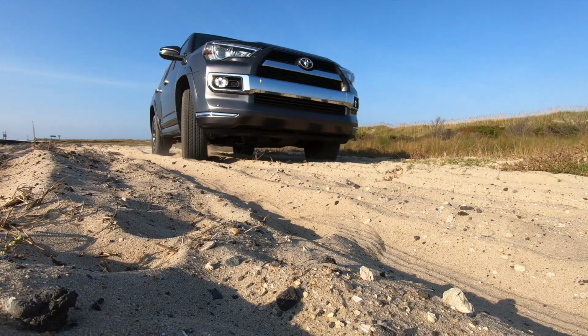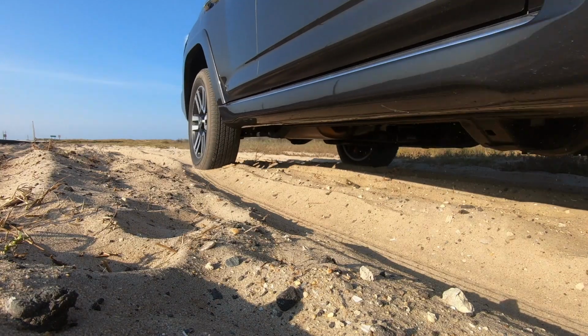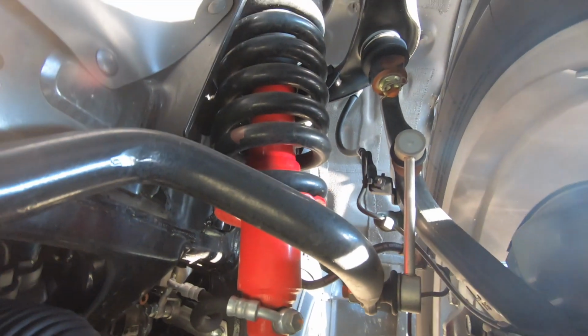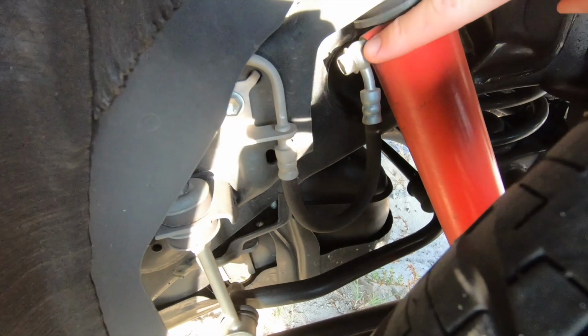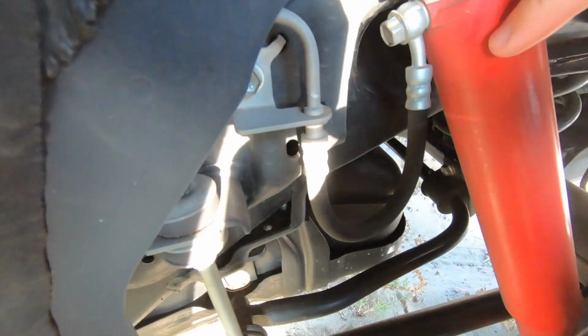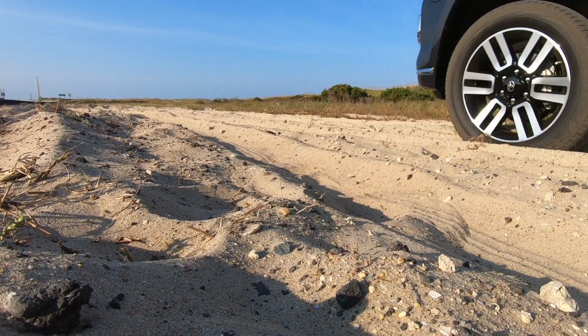I thought this was going to ride stiff because of the 20-inch wheels, but it actually rides really nice, and I think that has something to do with the X-REAS suspension and the shocks. If you know anything about X-REAS, it's like hydraulic shock absorbers, and I had it on my 08 4Runner. I had a Sport Edition, and it had the X-REAS, and it rode really nice, and I'm really impressed with the ride quality of this truck.